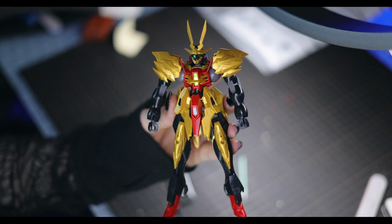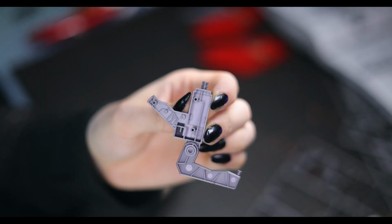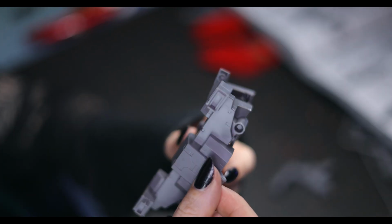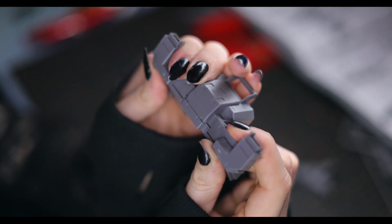The next kit that makes up a large part of the mobile armor round back of this is the high-grade long-distance transport booster Kutan from Iron-Blooded Orphans. That big old thing that straps onto the Barbatos can also be attached onto the Grazes. A pretty cool kit for expanding those particular suits.